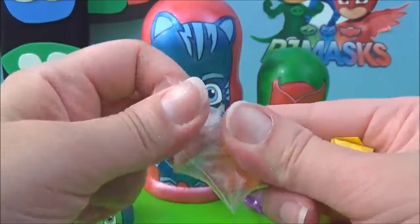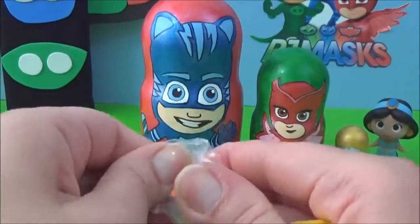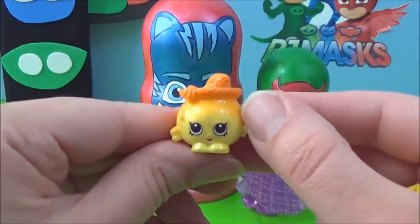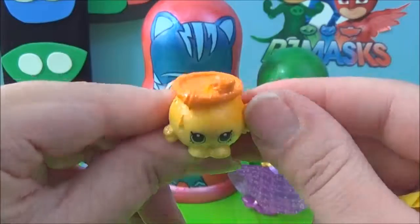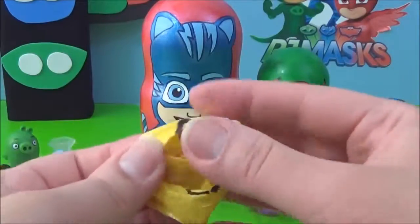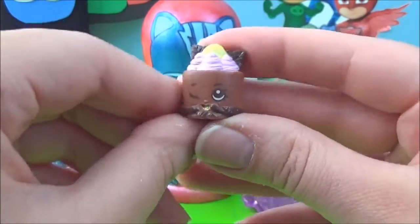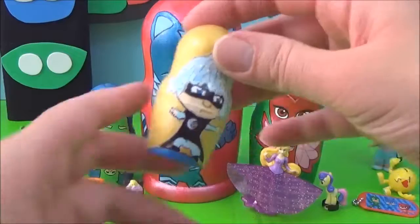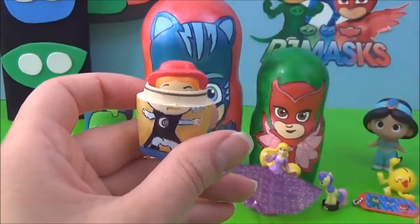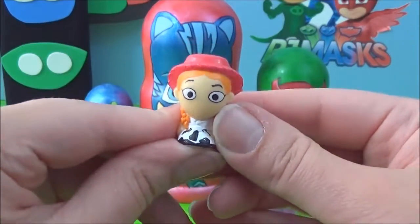Shopkins! This is Goldie Fishbowl. Adorable. And this is Cheese Louise from season 3. Awesome, she looks very yummy. Let's see what surprises are in Luna Girl. Oh look, it's Jessie from Toy Story.